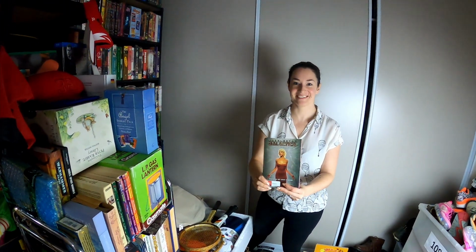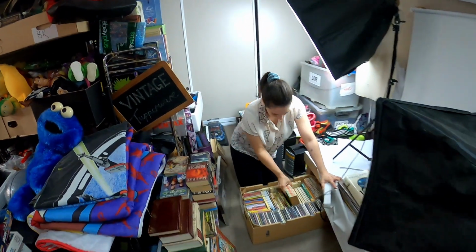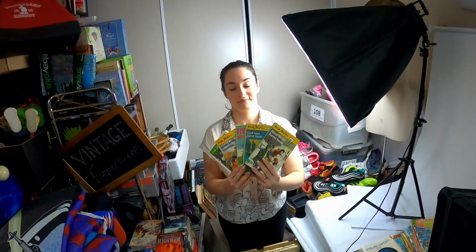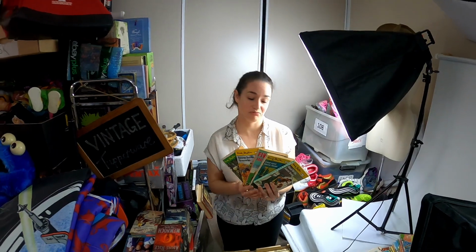Got a little stack of Enid Blyton books here. Secret Seven and Famous Five, so $34.95 for those 5 paperback books, which isn't too bad. I probably wouldn't pick these up unless they were super cheap, because they don't sell super fast, but they didn't stick around too long, and for what we paid, pretty happy with that.